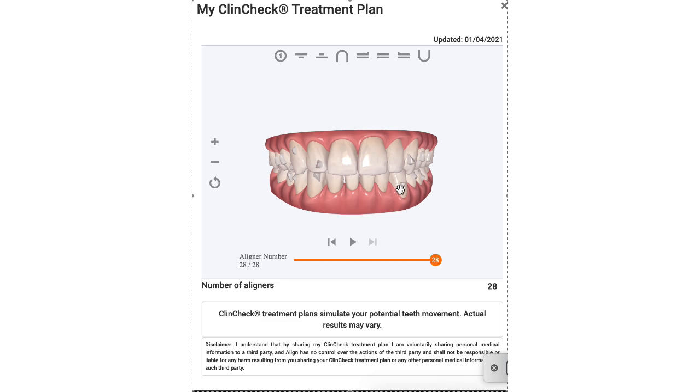Talk about a HIPAA violation on oopsies, Align Technology. You're sharing other people's information with other consumers. And by the way, her plan is 37 aligners, not 28. This is not her. Okay. And I opted into the precision cuts and all the other stuff, which of course they're not showing. But they give this disclaimer down here. I understand by sharing my ClinCheck, I'm voluntarily sharing personal medical information. Yeah, but this is wrong.